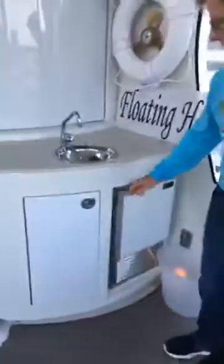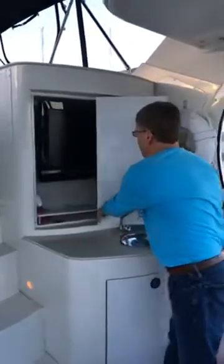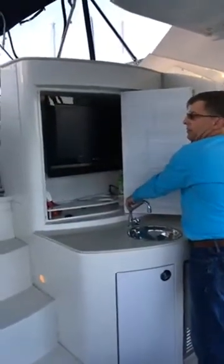So we've got a sink. We actually have an ice maker on the boat, so we don't have to worry about getting ice and coolers and storage. And I have a satellite TV on top, so even though I'm in Patriots country, when the Eagles start to play, I can watch them out here.